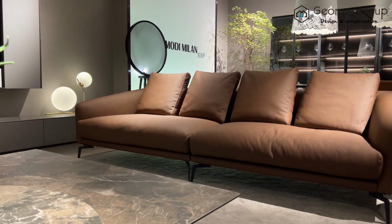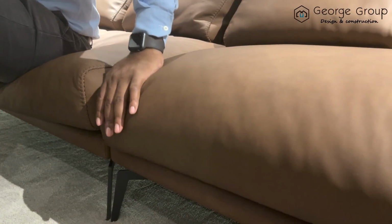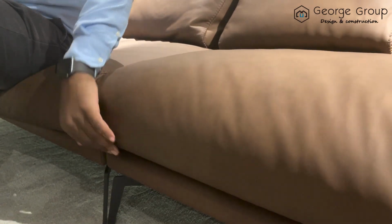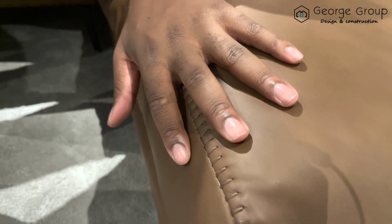And over here we have this leather brown sofa. It has features of a mid-century modern sofa. It's very sleek. It has a rectangular shape. Its pillows are separated from the frame as well as the cushions. Its design sits so low and has very strong metal legs. Very stylish as well.